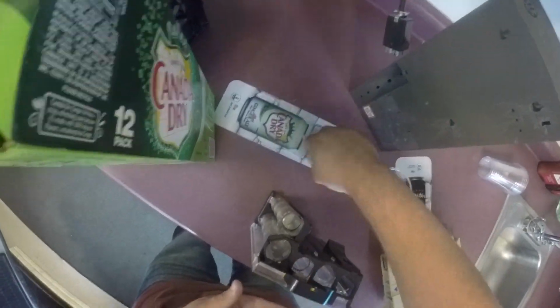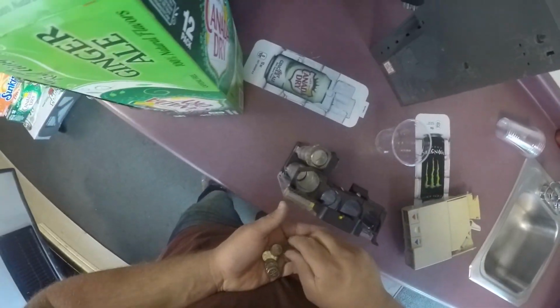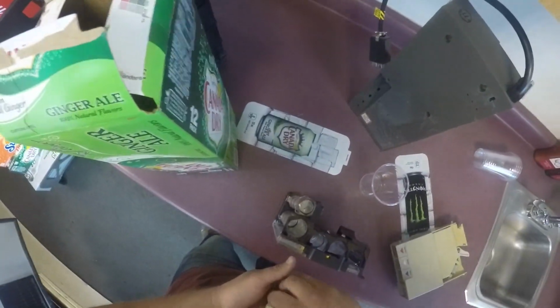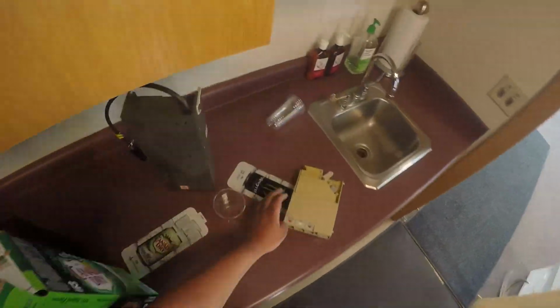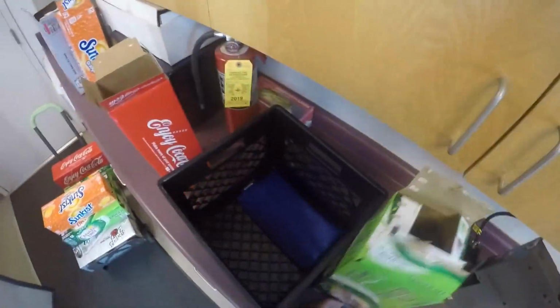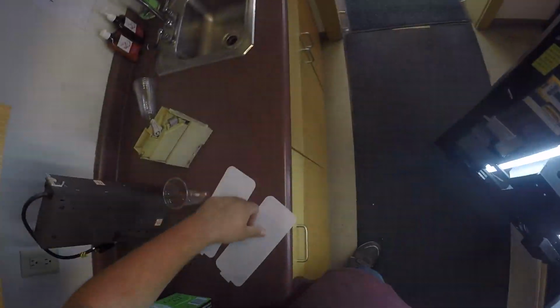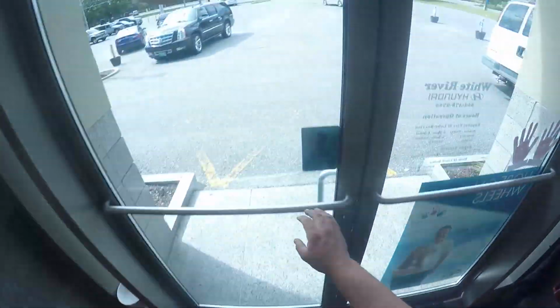Gotta get all this stuff filled up real good. There we go. Almost there. And now, this is an MEI coin acceptor and Mars bill acceptor as well, which is awesome. Love seeing that. So I'm going to steal a Sharpie from these guys real quick, because we have to put something for labels in there, and I just don't have anything.